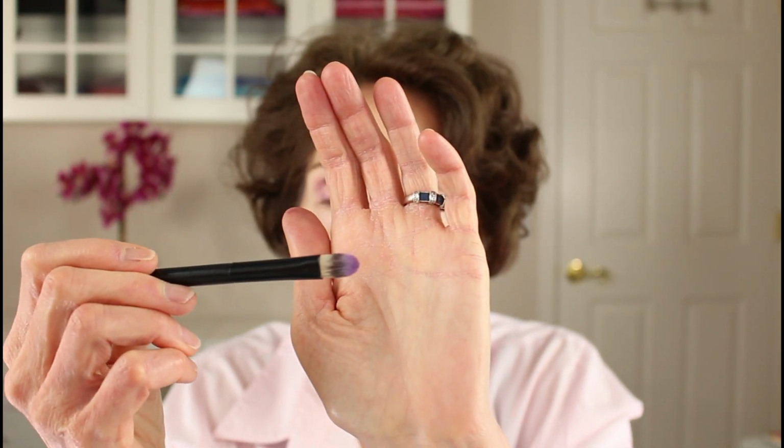Now I'm using a flat brush, which really helps me sort of lay down that color. And then I'm going to do some blending. I'm going to take my small blending brush, just get in there and blend. Take it in toward the inner part of my eye a little bit more, and then just blend up and out.